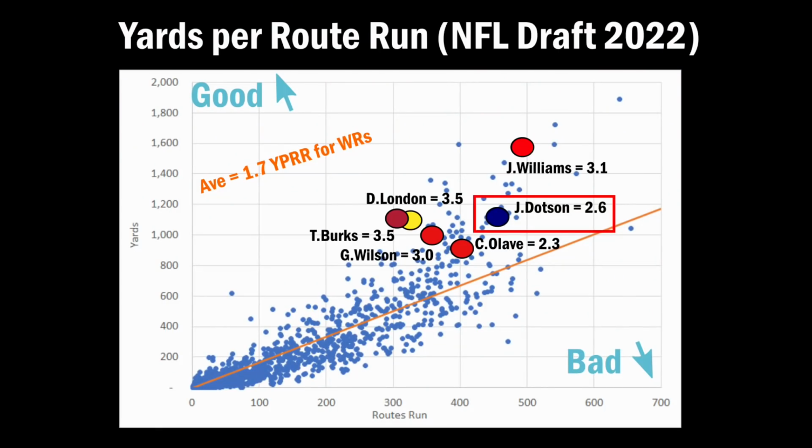Speaking of advanced stats, Dotson created 2.6 yards per route run. On the same 250 wide receivers that had more than 50 targets, that's good for 49th. That's pretty solid considering the poor quarterback play he had in the final year at Penn State. With a drop rate of roughly 2%, roughly 30% of his throws were uncatchable. The average last season was right around 1.7, so him getting 2.6 is pretty good.